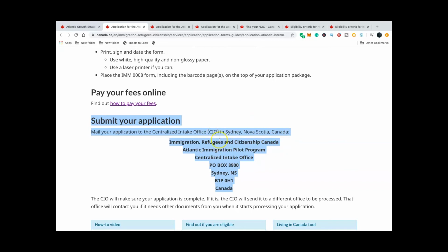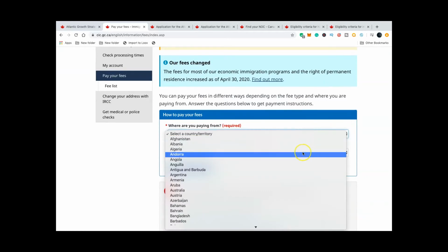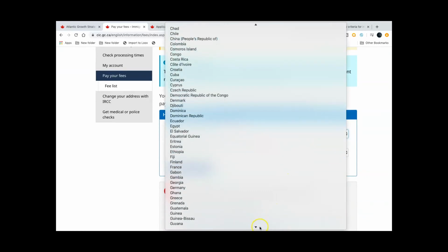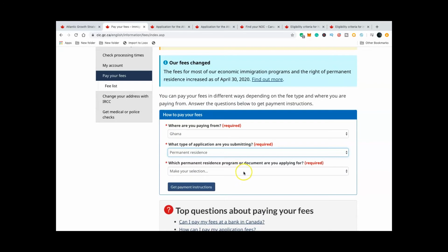So you're going to send this application. Let me show you how to pay your fees again. I've done this before with the temporary work permit, but we're going to do it again because this is for the permanent residence. So again, let's work with Ghana. Well, we've been working with Ghana, so let's use Ghana. What type? We're applying for permanent residency, and it's for the Atlantic immigration.